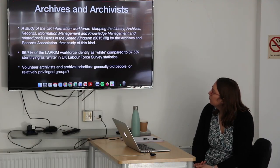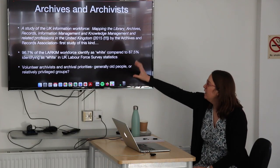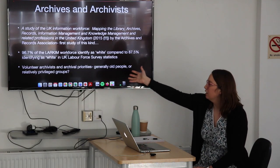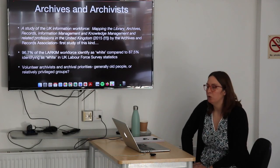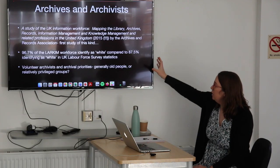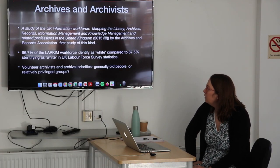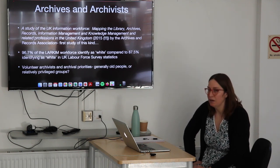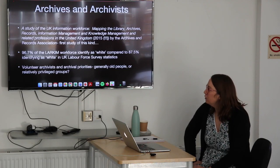Oh yeah, sorry, I need to clarify that. The first statistic is within the library. So it's 96.7% of library archives staff who are white. So even though obviously in the UK there's already a massive majority of people identifying as white, this is particularly pronounced in archives, where 96.7% of the archival workforce is white.